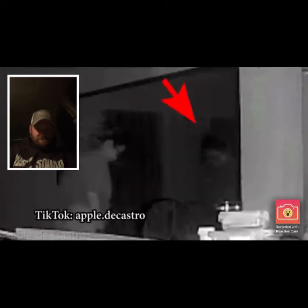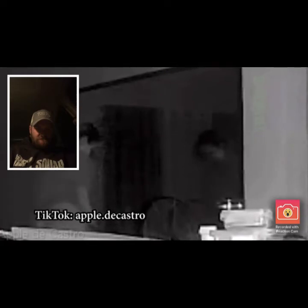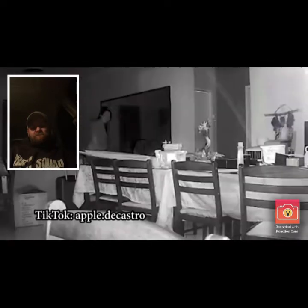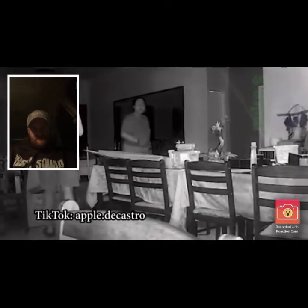Apple's reflection in the mirror seems to move out of time with her body. Now, of course, this could just be a weird CCTV compression glitch, but her brother Joshua actually sees it happen with his own eyes. Another camera angle records his reaction.